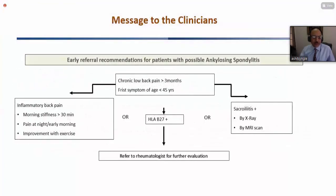So the message to the clinician is that in a patient with chronic low back pain of more than 3 months, which is inflammatory in nature, with associated HLA-B27 positivity or sacroiliitis, an early referral to the rheumatologist is required for further evaluation and planning of therapy. Next.